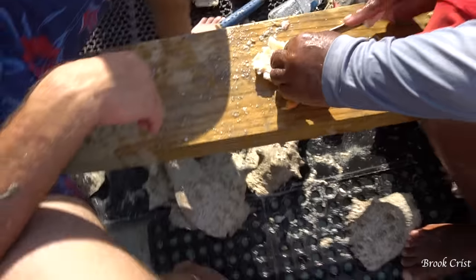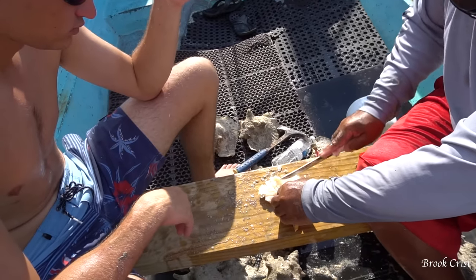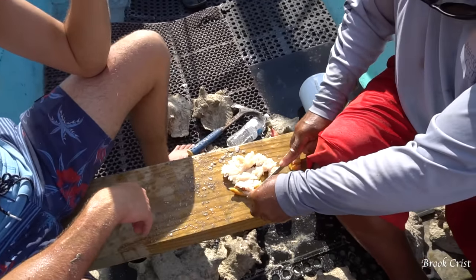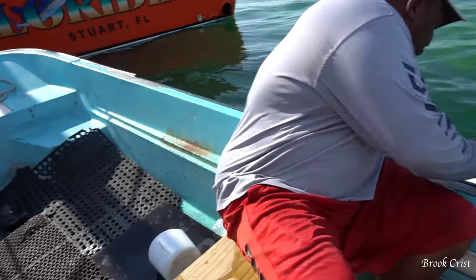Do we have any limes in the boat? We got limes in the house. No, at the house. Well, if you don't have the lime, you can eat just like that. Can I try a piece? Oh, yeah. You can eat it just like that. You can eat it without the lime? Oh, yeah. The lime only gives it a flavor. You wash it off.